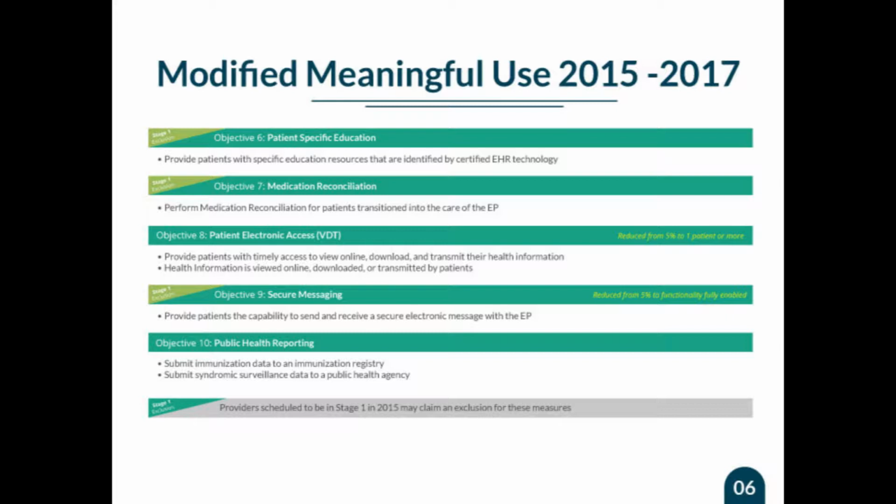So for a stage one provider, since the second part was not required previously, you would not need to do that measure, but you would need to do the first part. For stage two, you would need to do both parts. But there's some good news for stage two providers.